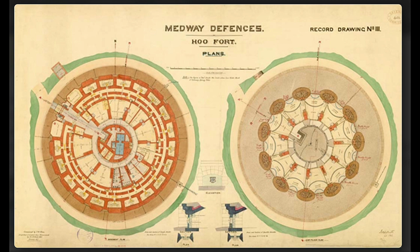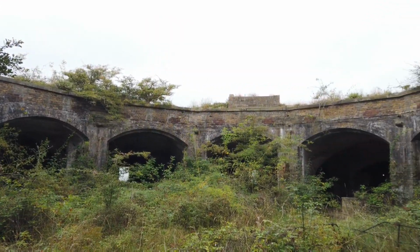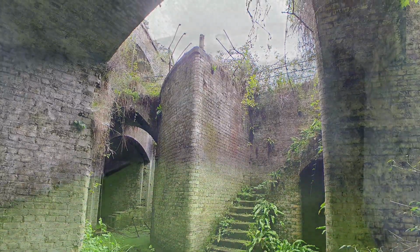Once inside the fort, we were met with two levels. The upper level housed the guns, with the lower level consisting of the ammunition magazines, as well as the main accommodation facilities for the men stationed here. And this is where we begin our explore.